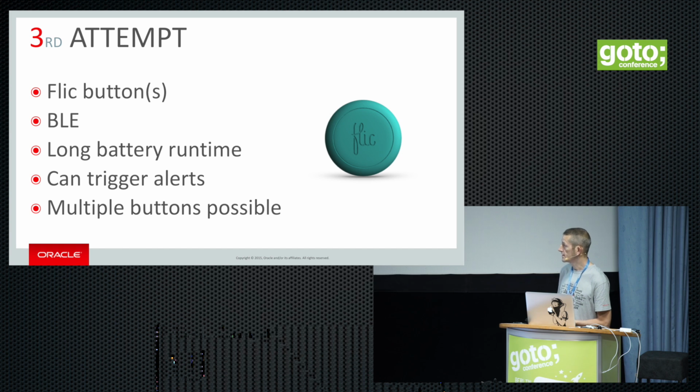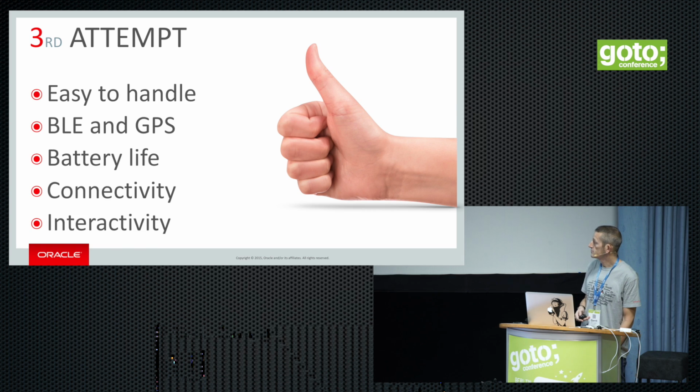And yeah, I don't know, the battery will run forever because it just sends if you press the button, otherwise it just stays there. And we use it as alert triggers. And you can have multiple, right? Because each of them has a unique ID, so we can have a trigger in each room, for example. We can just push the button and then the phone will call someone or call for help. Yeah, we have multiple buttons possible.